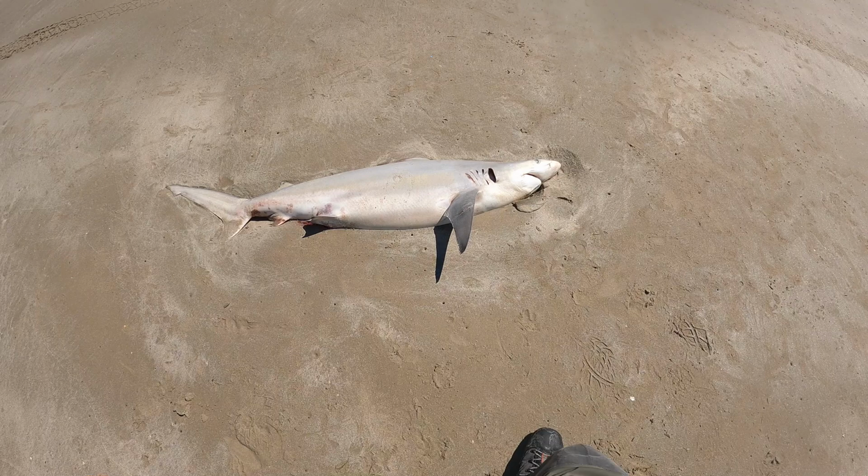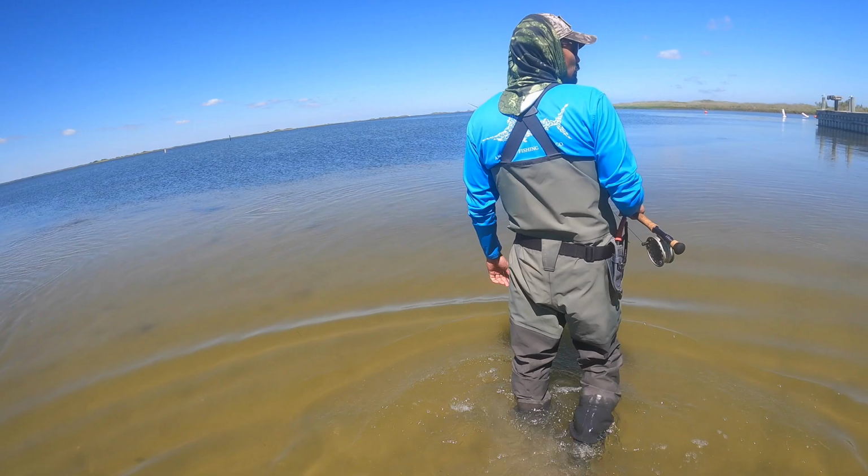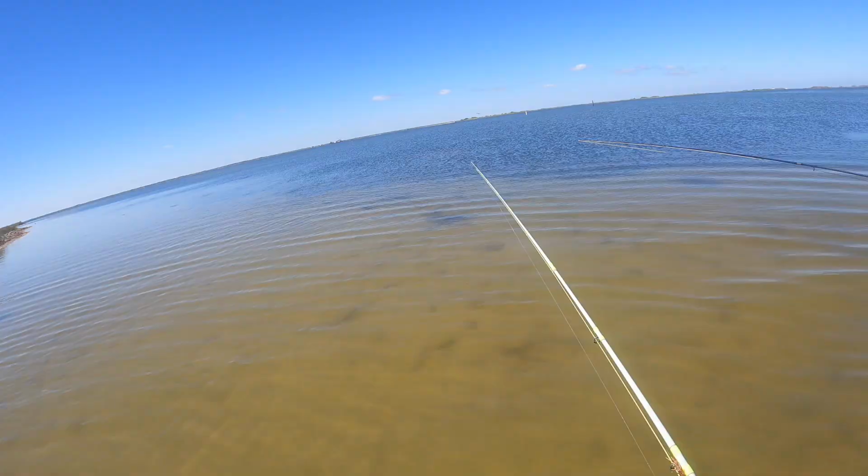It's crazy, guys. It's a dead shark on the beach. And it's a good size one too. Is that flounder? This one right here. Yeah, it's just filleted fish. We left the beach because it just was tough.